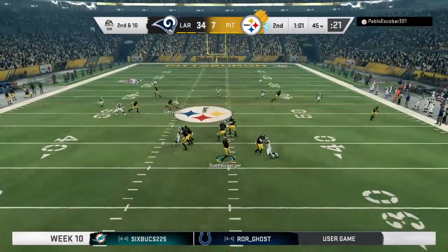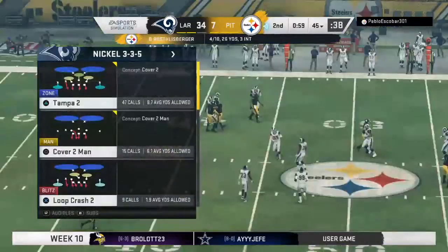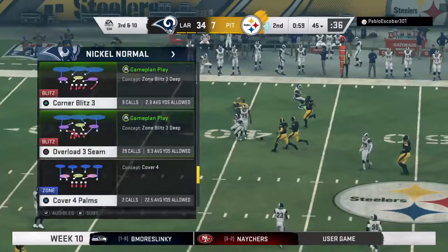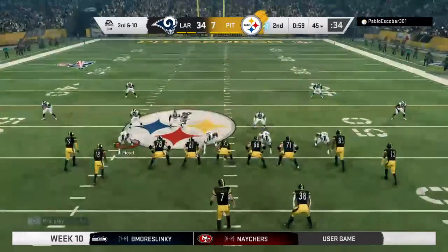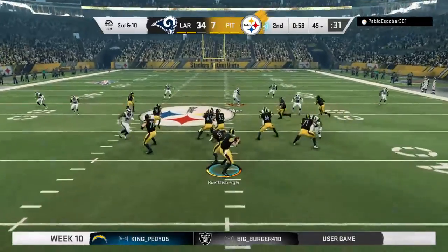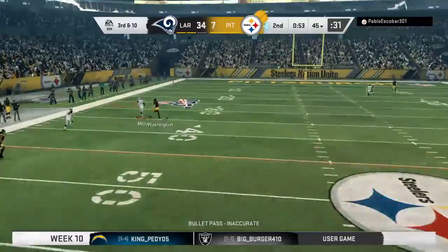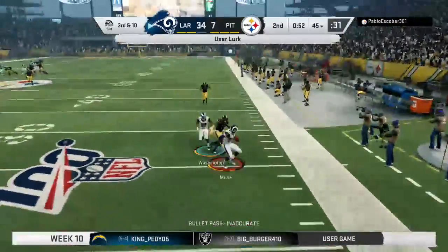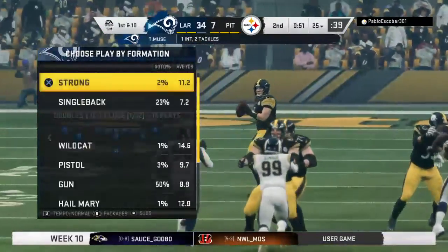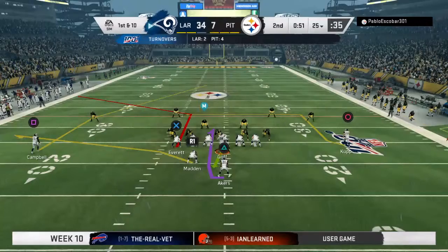2nd and 10 now. It's Roethlisberger. And an incomplete pass. That'll stop the clock here with just under a minute to play in half number 1. David Long, the rookie from West Virginia, there defensively. Now they face a 3rd and 10 after back-to-back incompletions. Now Roethlisberger to throw. And his pass is intercepted for the 4th time today. Picked off near the 26.